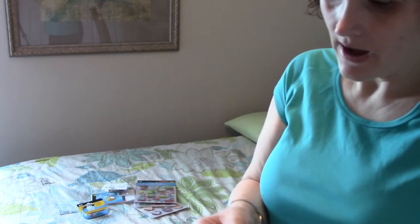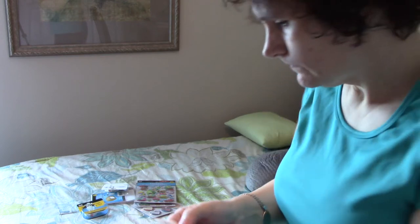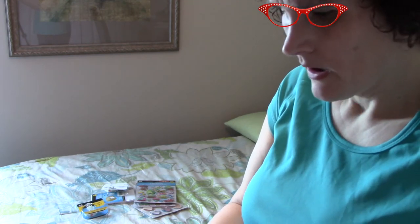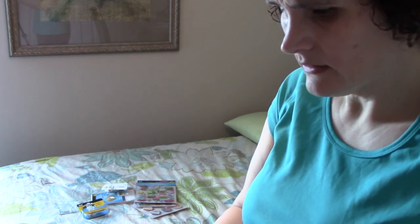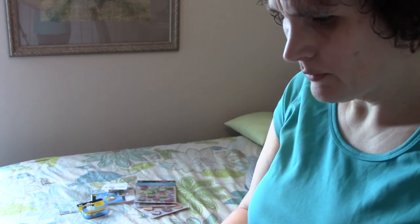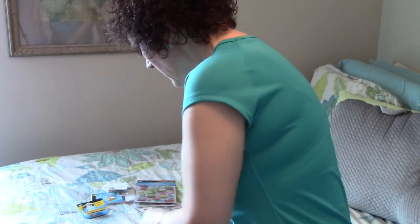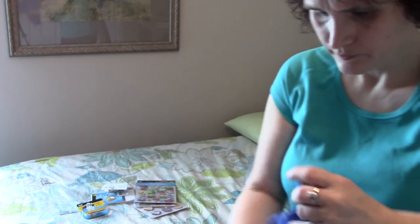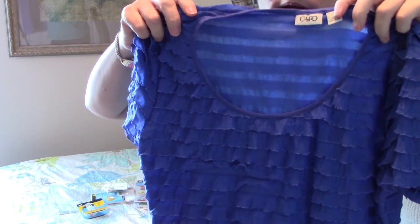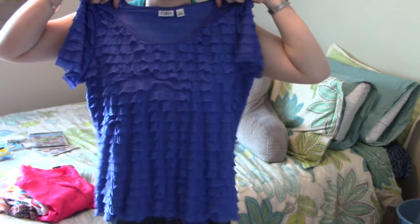So at Goodwill, I spent, let's see, I should really, really wear my glasses, guys. I spent $23.69. Now, I don't know if all states do or not, but North Carolina does charge tax on purchases, so that includes tax. I bought this blue ruffled t-shirt, and this is way too close. Let me try and adjust you. Just a plain blue ruffled t-shirt.